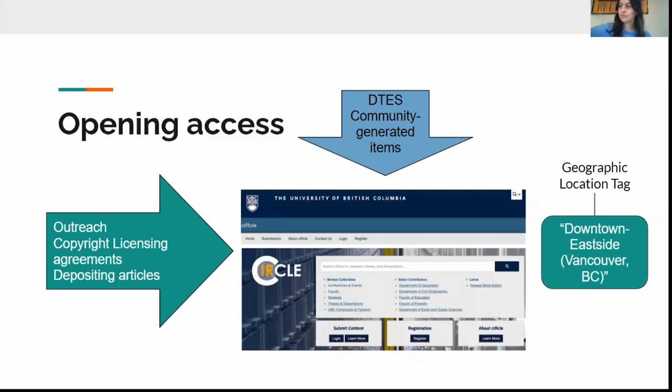Scholars face barriers in doing this. Publications have different copyright restrictions, and it can be challenging to navigate copyright licenses and identify correct versions of their works to share. We work with scholars to support them in archiving their items. Early on, items were housed in Circle with special metadata, a geographic location tag, to identify items in the DTS collection. This increased our items from 40 to 300 in 2 years.